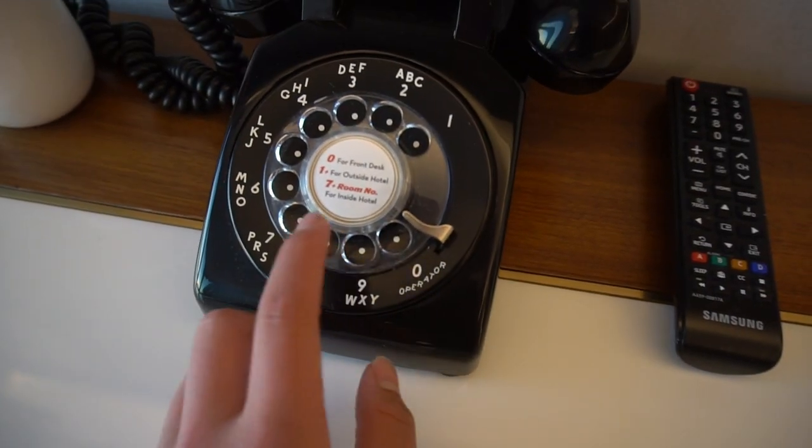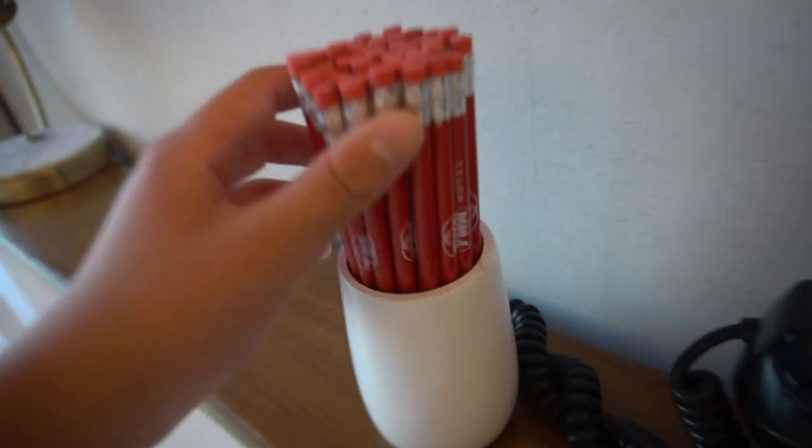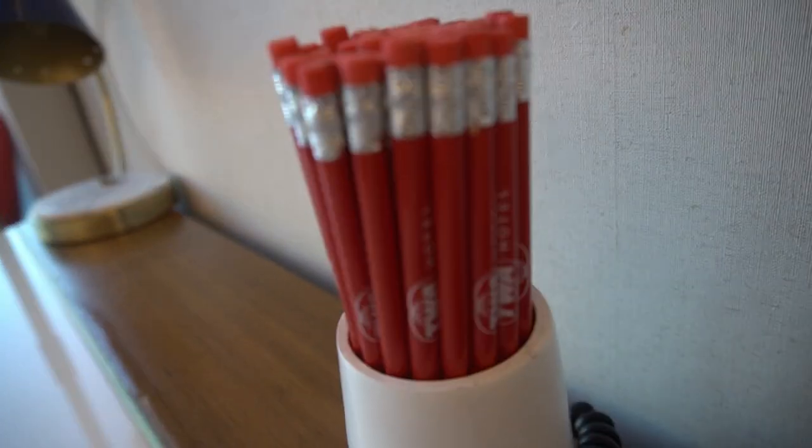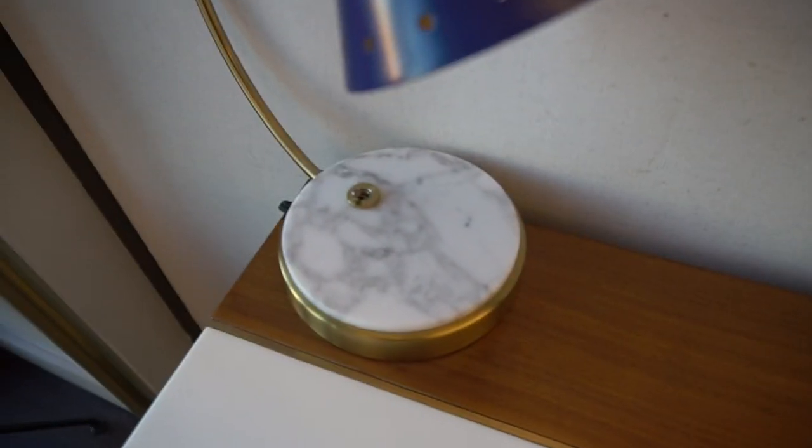Down here, we have a TV remote, as well as a really retro-looking clock, and a mug filled with a bunch of TWA Hotel branded pencils. I will be keeping a lot of these for sure. We also have a huge TV and a pretty cool looking lamp.